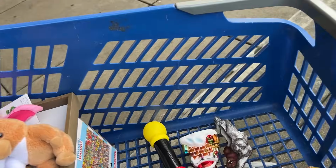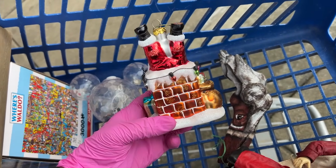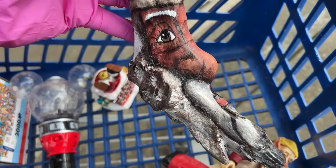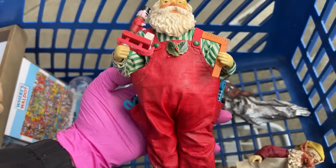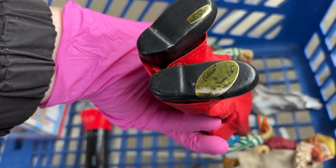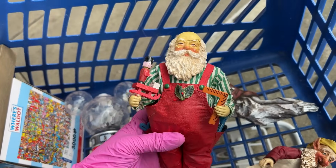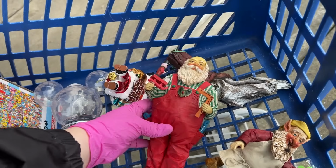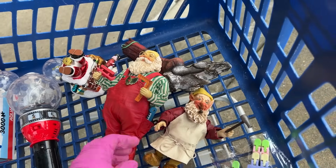We got the Mickey Mouse wand. We got Santa in the chimney. I had to pick this up because it's so awesome. Somebody did a really cool job on that. This is a Possible Dreams Santa from 1980-something. Okay, I thought it said 1968 at first, but I think that's an 8. So he's cool. This little guy, he's cool. I just picked him up.